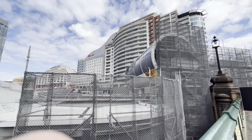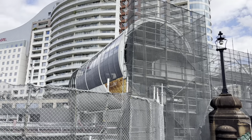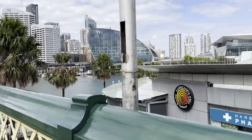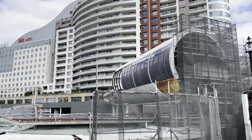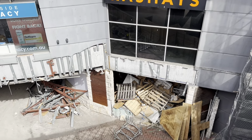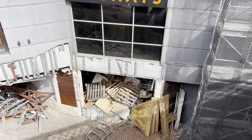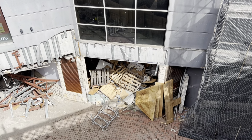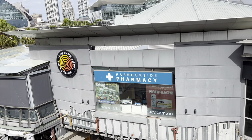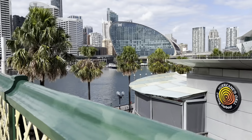Yeah, actually there is a little bit more smashed glass than before. I reckon that would have been a good little piece. The monorail stuff, it would have been a good little piece. To the right there, through this window where you see all the pallets, that's where Pancakes on the Rocks was. Got a pharmacy there, it looks pretty well intact inside, it's a little bit messy. It's pretty well gone there, so we'll walk up a bit more.